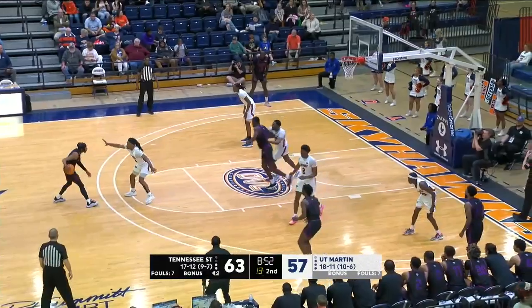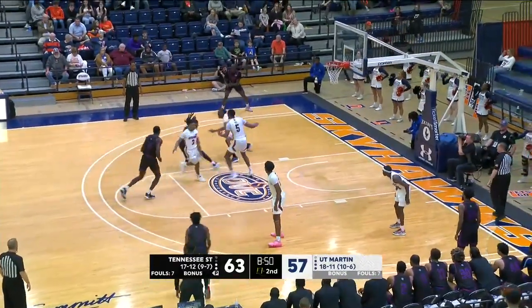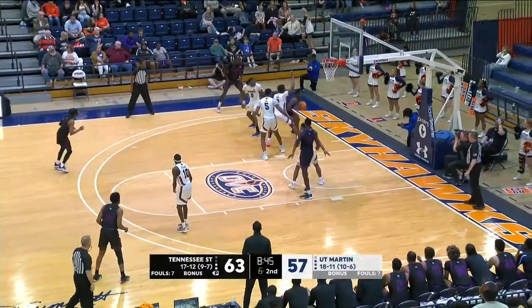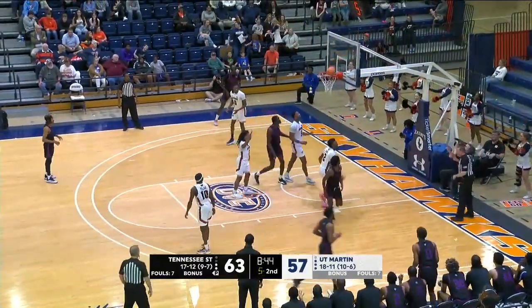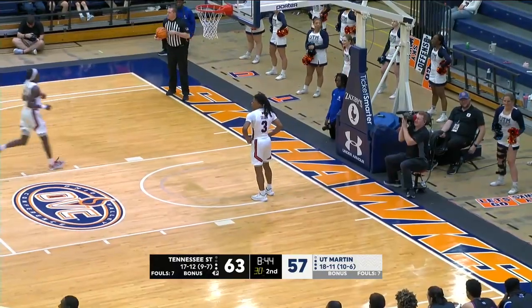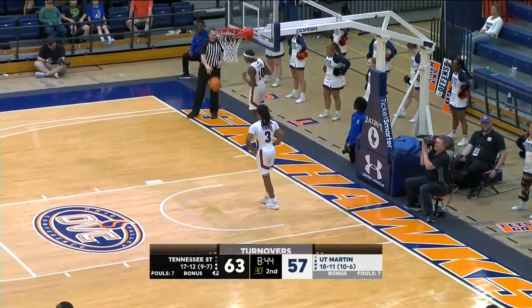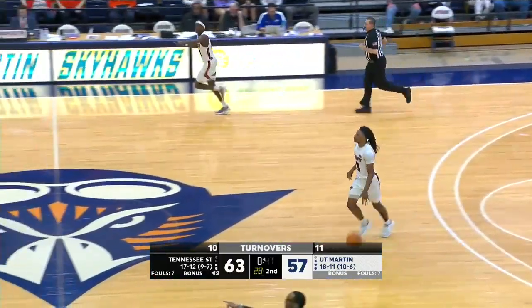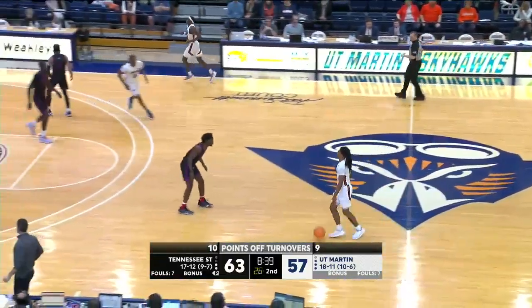Tennessee State taking their time here, 10 to shoot. Clay will give it off to Fitzgerald. 7 seconds. Fitzgerald, the reverse layup, and it won't count. He stepped out of bounds. So Tennessee State turns it over. UT Martin, again, will try and cut into this deficit. Not even tied it here in the second half. The Skyhawks, UT Martin, Tennessee State rather, led by 8 at the intermission.